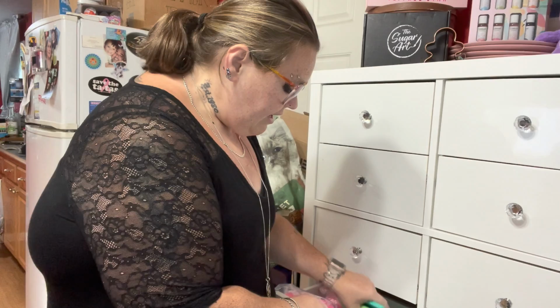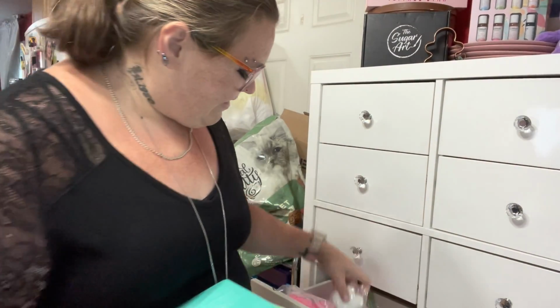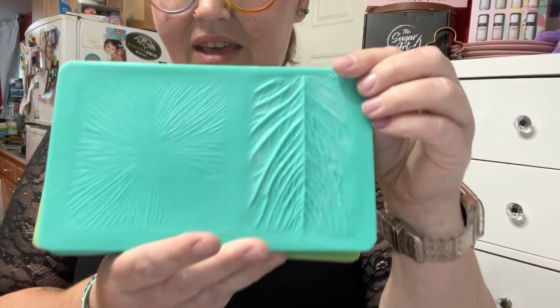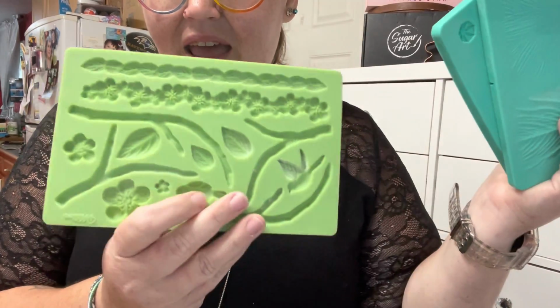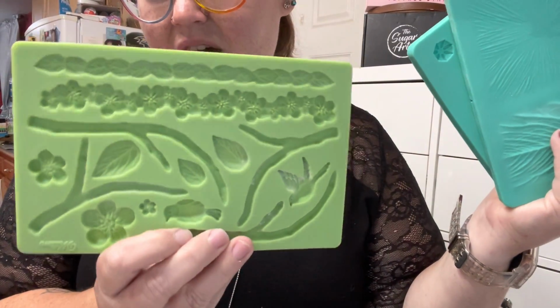And then the last things, another veiner. I have these as well. I have this texture mat, I have this texture mat, and this is another Wilton mold for flowers.